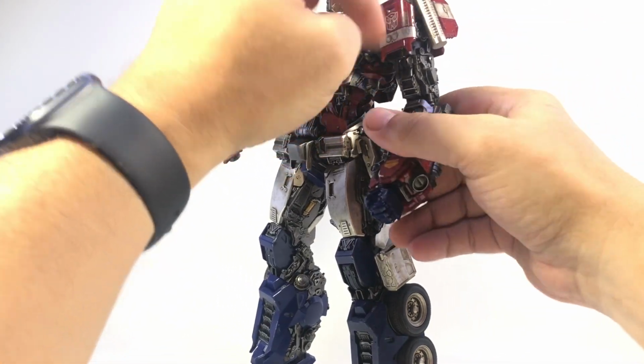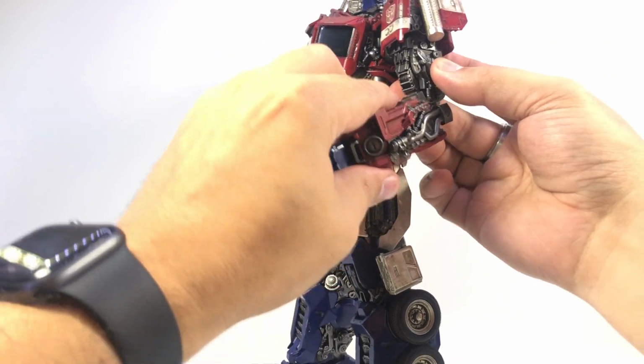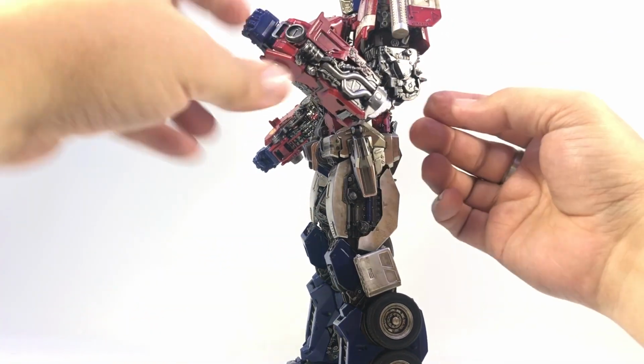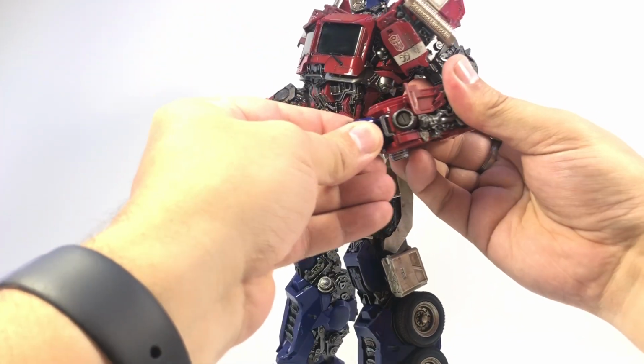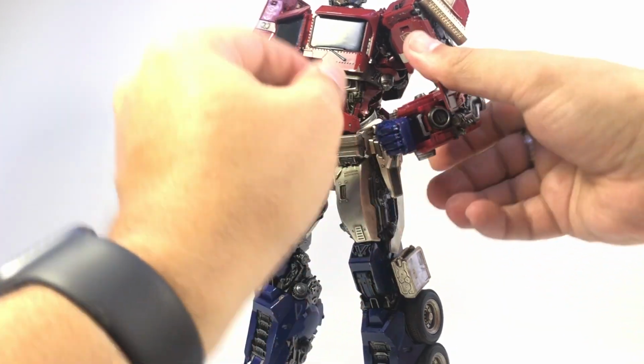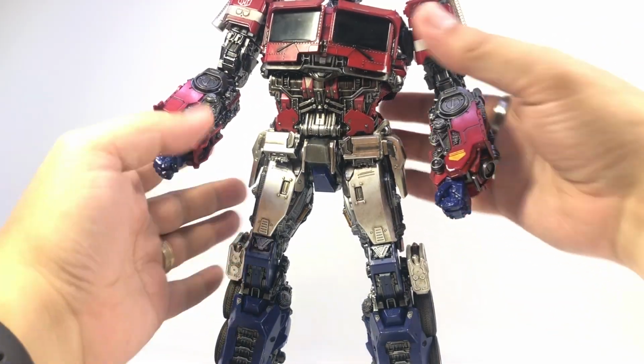It moves forward here at the elbow, and then there's a joint. This bicep, you'll see this piece rotate as he lifts his arm up to get a little bit more of a range of motion there. The wrists, like I said, are on a ball joint as well as a movable post inside there. The forearm swivels independently.